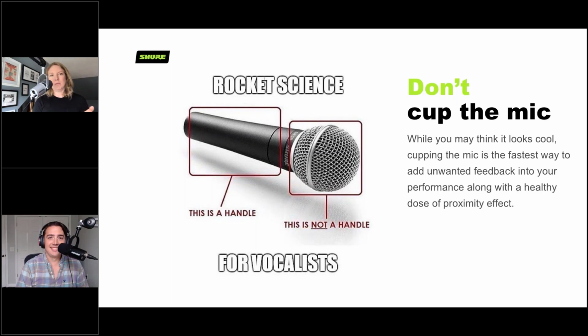So I have this little meme in case you forget. We designed this beautiful pneumatic shock mount handle for our SM58. This is the handle, which means it's going to have low handling noise, in case you're wondering what pneumatic shock mount means. This is not a handle. So just don't ruin decades of hard design work.